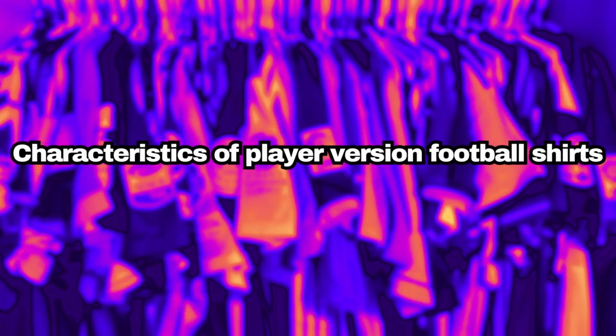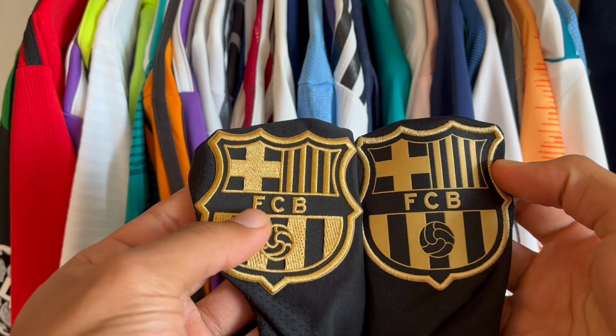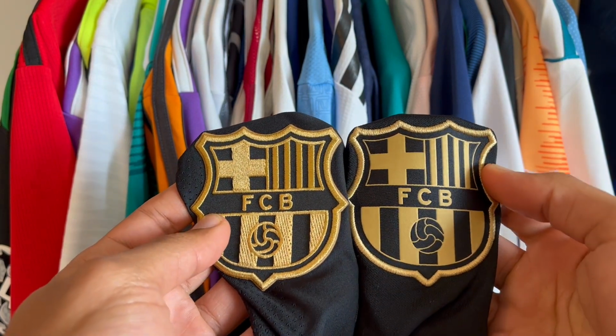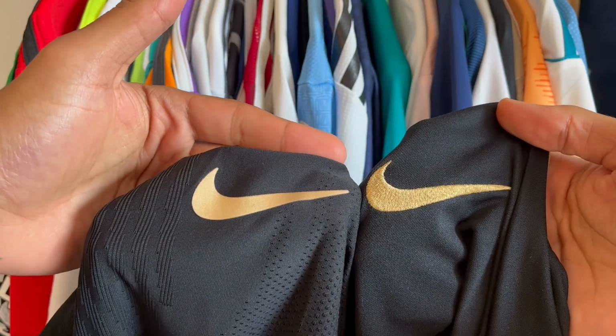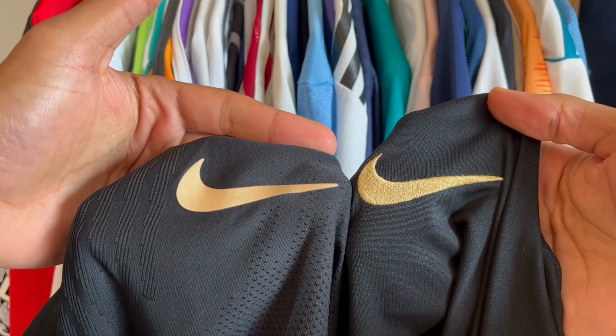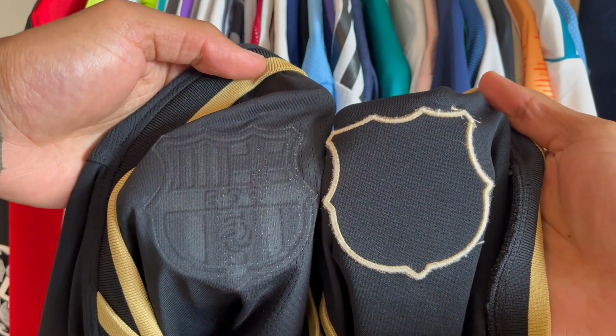To get a better understanding of player version football shirts, I'm going to show you some characteristics. On the left side, we got the player version shirt, and on the right side, we got the fan version shirt. As you can see, the logos on player version shirts are heat pressed onto the shirt, whereas the fan version shirt has got embroidered logos. We can see this clearly if we turn the shirt inside out.